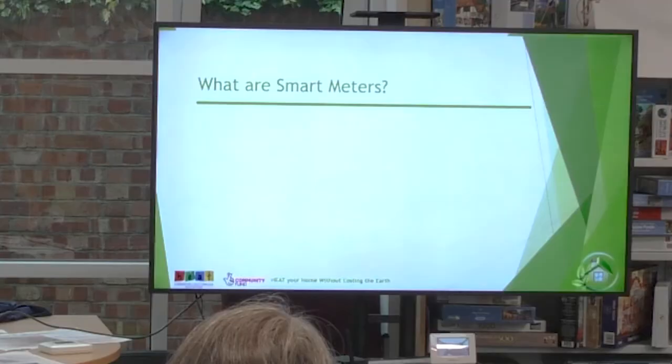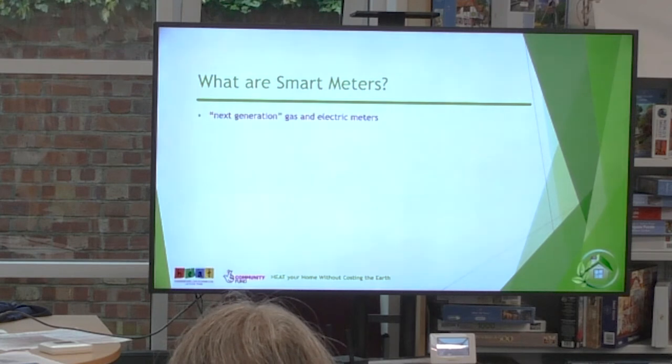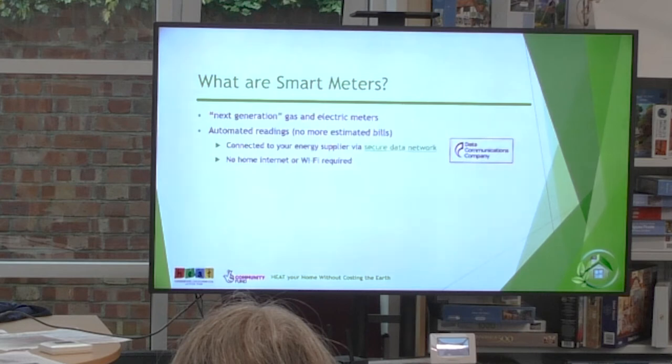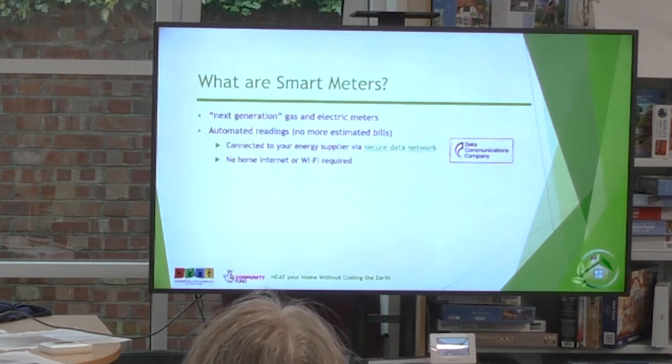So what are smart meters? Well, they are the next generation of point of supply gas and electric meters. They take automated readings. You don't have to provide any readings. You don't have to take any manual readings anymore of your gas or electric demand at home. They are connected to your energy supplier, I'm with E.ON Next, via a secure data network provided by a DCC, a government-owned organization. It does not require that you have home internet or Wi-Fi.